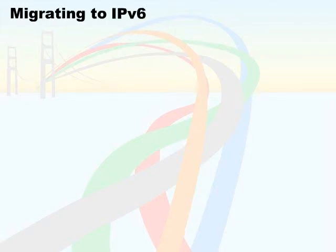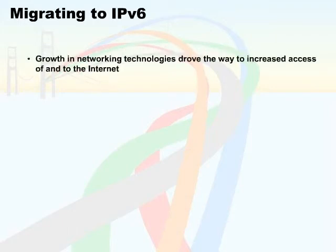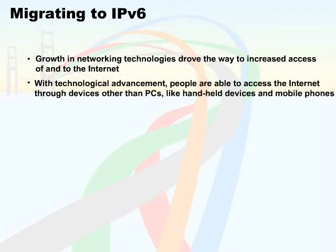Over the last few years, the world has changed tremendously in terms of increased growth of the internet and networking technologies. Growth in the internet and networking technologies drove the way to increased access to the internet. 10 years ago, the internet was mainly accessible to computer-savvy people only, but now technological advancement has opened up ways to access the internet through various means of devices other than PCs. And now people are able to access the internet through their handheld devices, mobile phones, potentially even through the refrigerator.